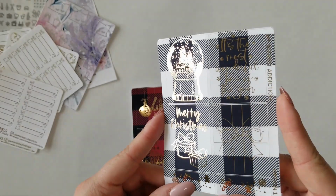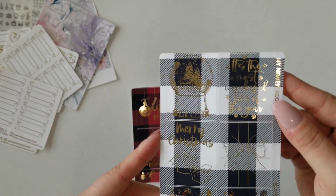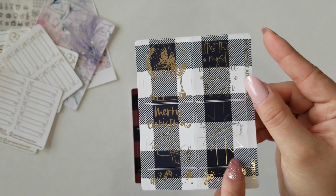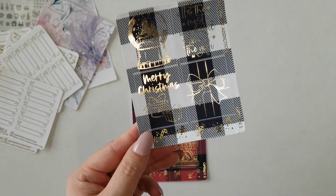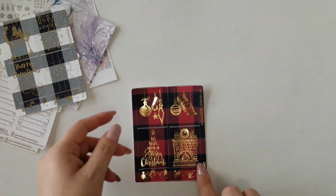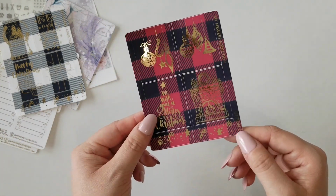She had 2 separate Christmas options, and I got one of each. So we've got a snow globe, a couple of Christmas quotes, and then this little wrapped box. So each sheet comes with 4 full boxes and 2 label stickers down at the bottom, or I guess headers maybe. They're kind of larger than a quarter box, smaller than a half box.